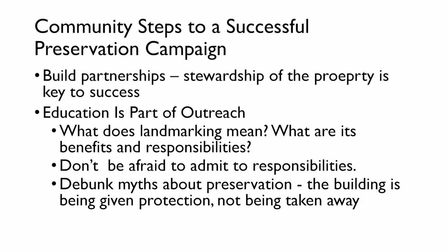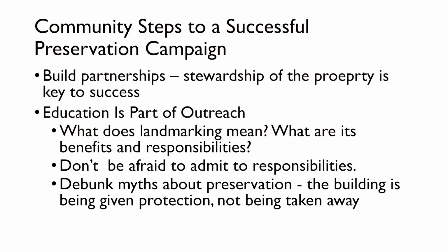You need to build partnerships because stewardship, what happens to the property after it's designated, after it's protected, is really key to success. You need to be able to say, I think this neighborhood is going to go in this direction. I think this property is going to go in this direction. And here's a bunch of people who are interested in it. Education is an important part of outreach. What does landmarking mean? What are its benefits and responsibilities? Do not shy away from telling people there are responsibilities involved. But some of the responsibilities can be benefits, like, oh my God, I have to talk to the Landmarks Commission if I want to change my windows, but so does my neighbor. And they've got terrible taste.